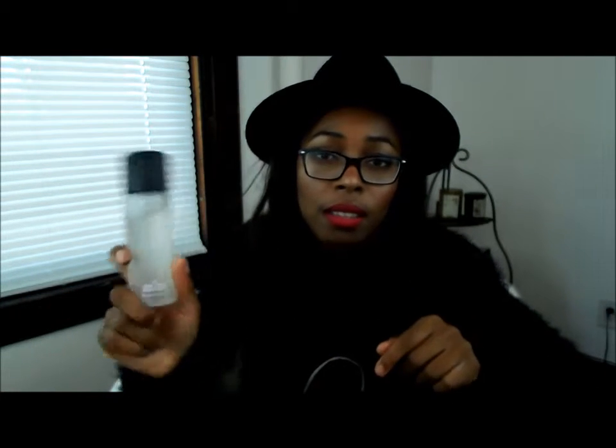I just got back into MAC's Fix Plus. I usually just use setting spray, like the Urban Decay, which I love, All Nighter, stuff like that. But I like using this and then my setting spray, because when I use this first, it diffuses all the powders that I put on my face a little bit so it's not so powdery, and then I go on with my setting spray to freeze everything in place. So I find that the combo works really well to make everything look really natural and dewy. When I was just using the setting spray by itself, it would still kind of do that, but it does it a little bit better with MAC's Fix Plus, I think.